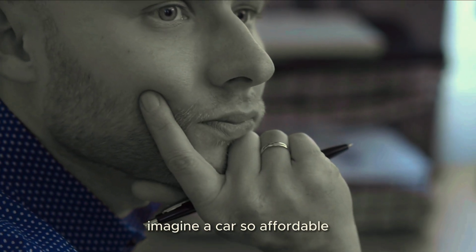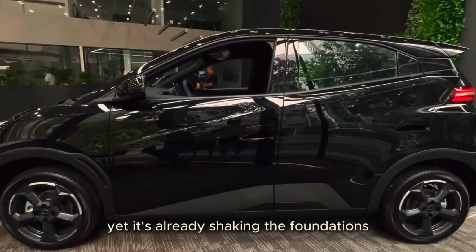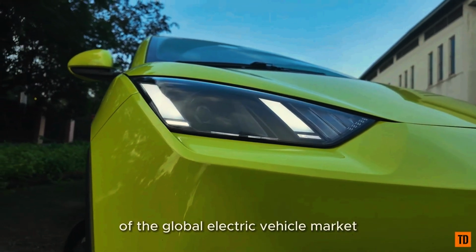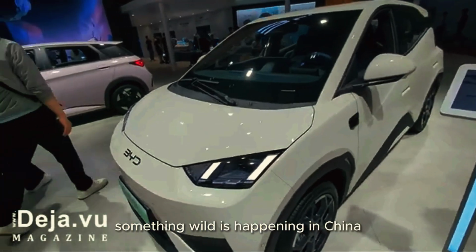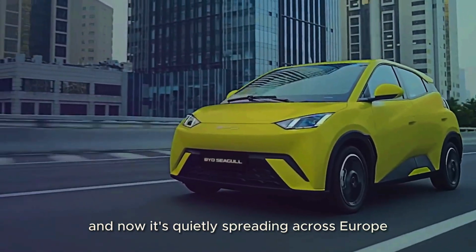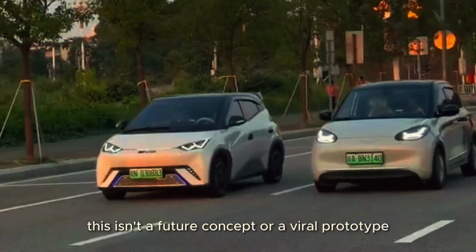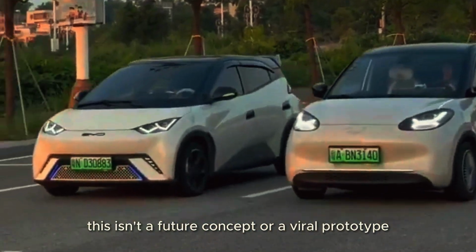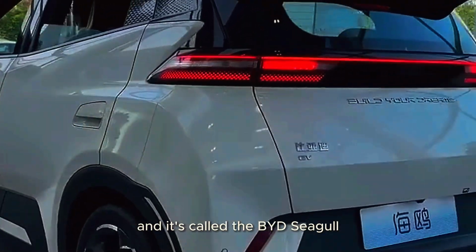Imagine a car so affordable it's priced like a used scooter in the West, yet it's already shaking the foundations of the global electric vehicle market. While everyone's watching Tesla, something wild is happening in China, and now it's quietly spreading across Europe, Australia, and the UK. This isn't a future concept or a viral prototype. It's real, it's functional, and it's called the BYD Seagull.